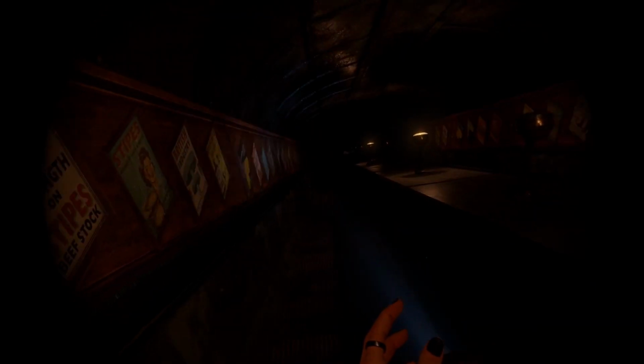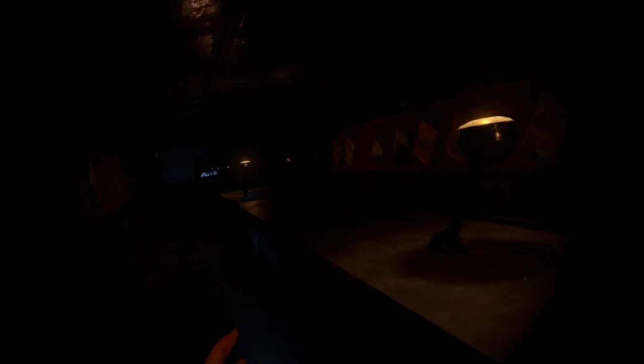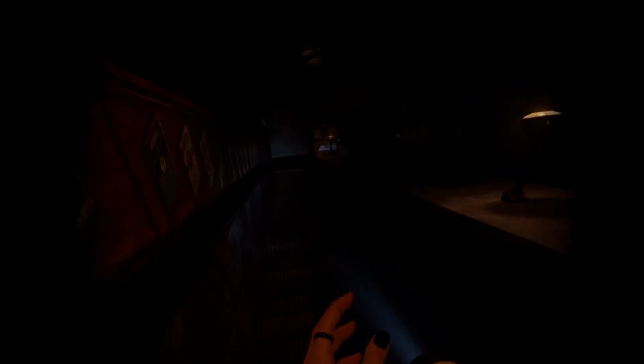I particularly like the detail here. Lots of detail, advertising on the signs, the steps, as if the old escalator could work. Nearly at the bottom. Still hear Adam in the background. Westbound trains. Lights this way, sort of suggesting we probably want to go that way, so take that as a cue.